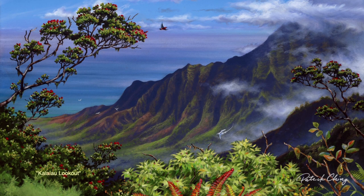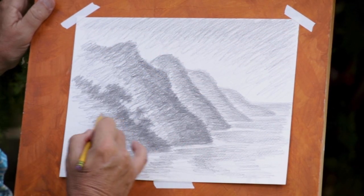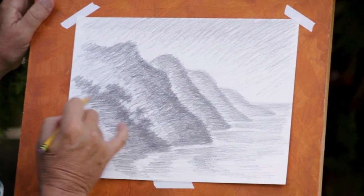So, the farther away a mountain is, the more of the sky color is in it. And by using faraway mountains in your art, you can create miles of distance on a flat surface. When we return, I'll show you how to draw distant mountains.